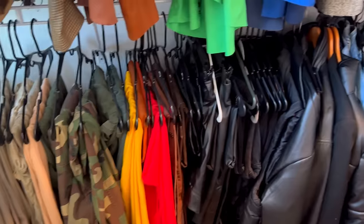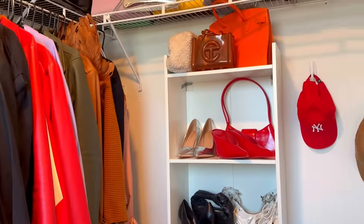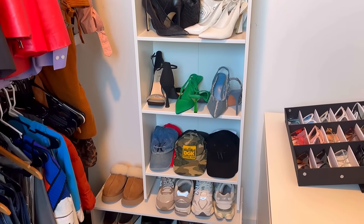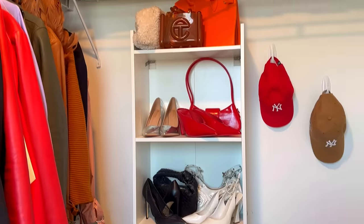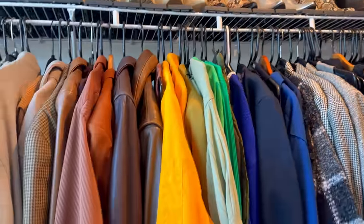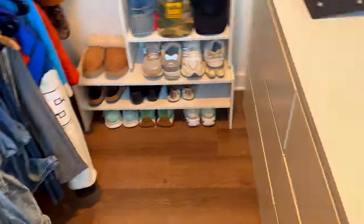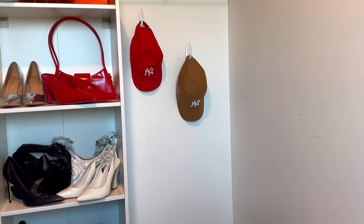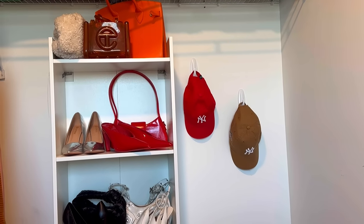Happy Sunday. As you can see, I am back in my closet. My husband has put up this shelf for me and I have filled it to the max, child, with my additional accessories. And as you can see, the closet is now packed tight with all of my things. I still have my mom drawer. It is also packed tight. And I hung two hats here. The hats are in heavy rotation right now.